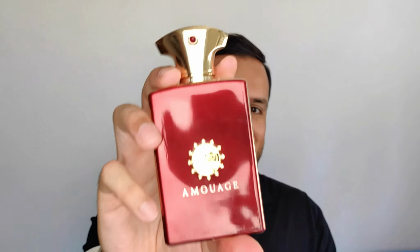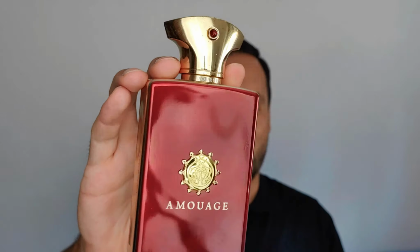Of course, Amouage has a lot of fantastic perfumes, and if you like Journey Man, just explore the entire Amouage range and you are set for an amazing adventure. But for now, I would recommend Journey Man. Amazing fragrance.